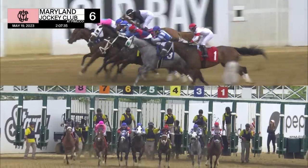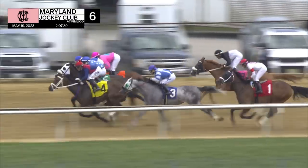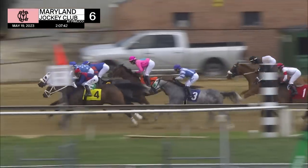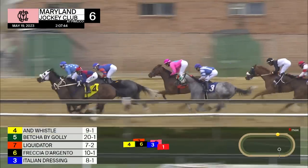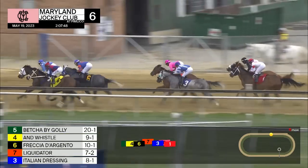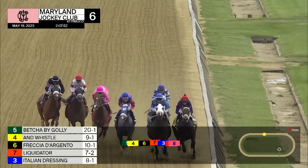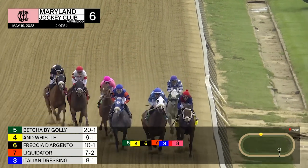And they're off. Liquidator and Whistle, with early zip Betcha by Golly involved in the early mix, along with Freccia d'Argento on the outside. Now Liquidator will settle into fourth after a sharp break. Italian Dressing is on the inside, 4 from the lead. Continental Congress and Royal Whisper are in the back of the pack. They have about 6 lengths to make up.